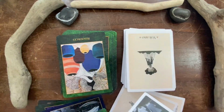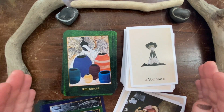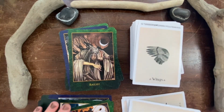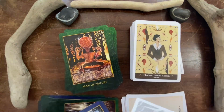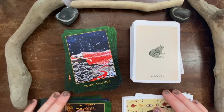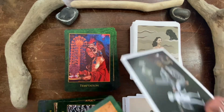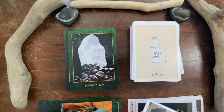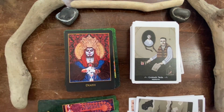But the two card decks together I have found to be just really gorgeous. So definitely 2 curious decks. Definitely not your normal run-of-the-mill decks to work with, but really magical. I think it's got to be one of my top 5, possibly top 3 oracle decks of all time. Look at that, I love that together.